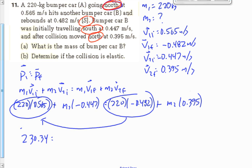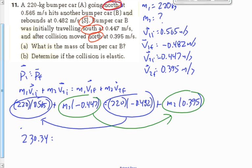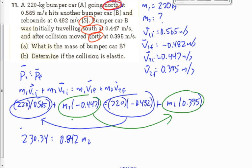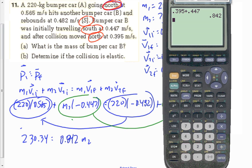Now let's combine the other terms. Since we took the numbers without the M2 to the left side, let's take the other ones to the right side. How do you combine 0.395 M2 and 0.447 M2? This one's negative, so let's take it to the right side by adding: 0.395 plus 0.447 gives me 0.842 M2. So it's not crazy hard. You're solving for M and it's in two places, so combine them. If it was 2M and 3M, they'd combine to give me 5M. So if it's 0.395M and 0.447M, let's just combine them to make it 0.842. All right, now it's easy, right?